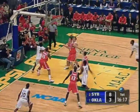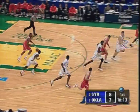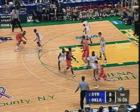White hesitation off the dribble. Loose ball tap rebounded by Anthony. Oklahoma is relying too much on one-on-one and too much ball handling to try to get into that zone. It's got to be done by pass.